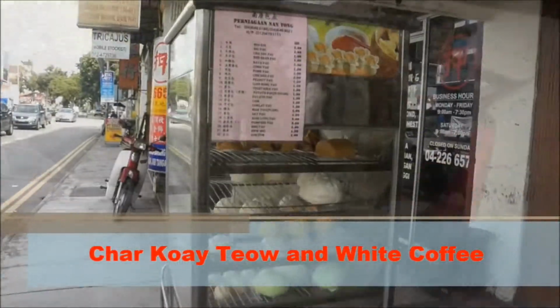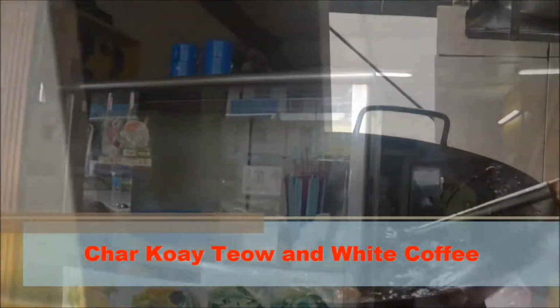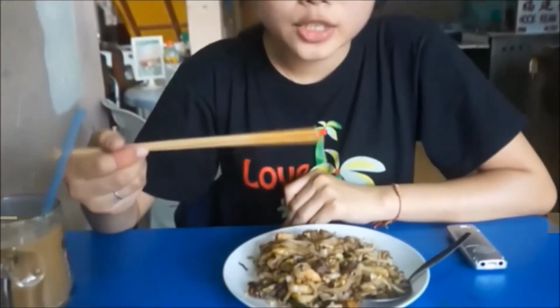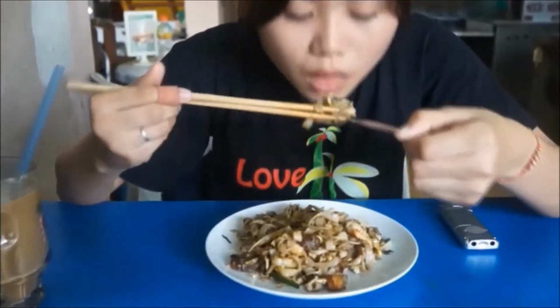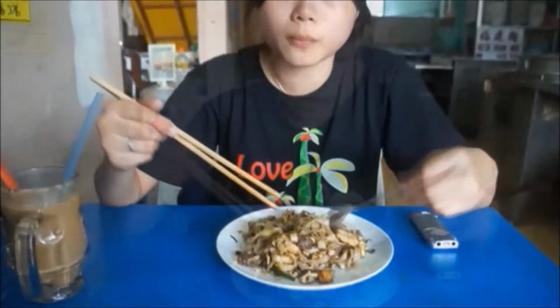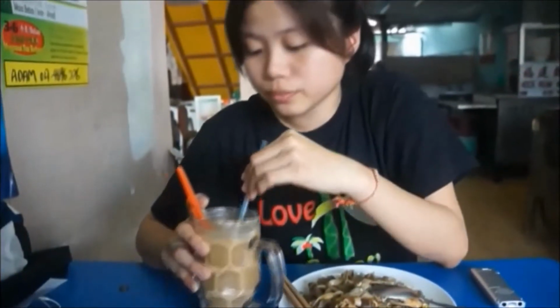Here is Xinhua Coffee Shop, which is located at Puma Road, Georgetown. This is the third generation char kway teow. The ingredients include bean sprout, prawn with egg, and now I would like to have a taste. This is so good. I have ordered white coffee and wish to try it now.